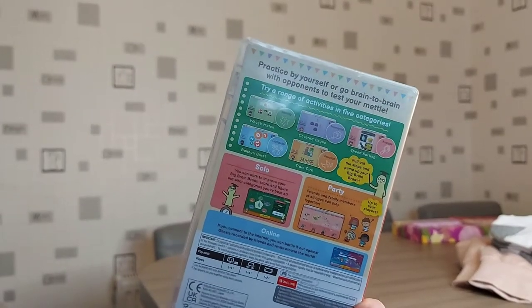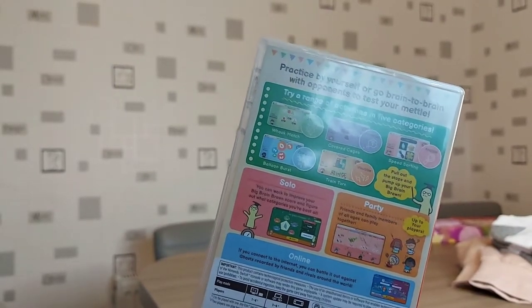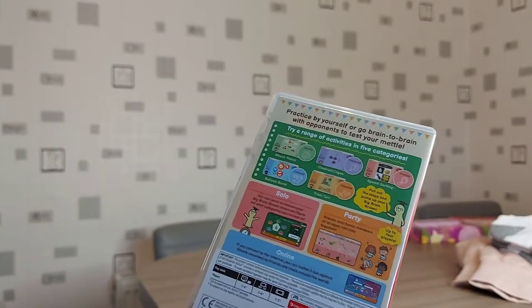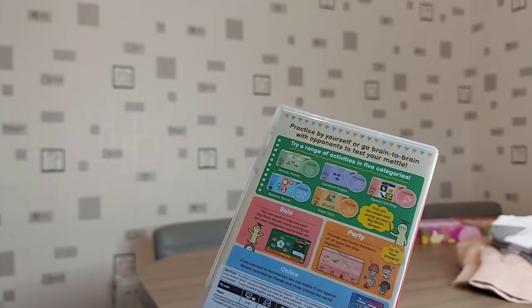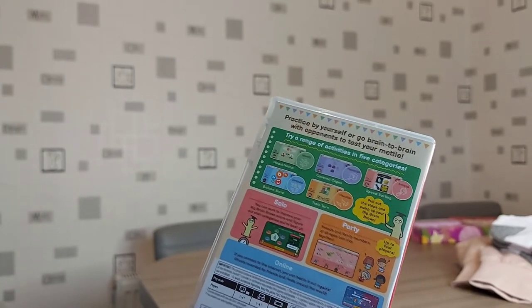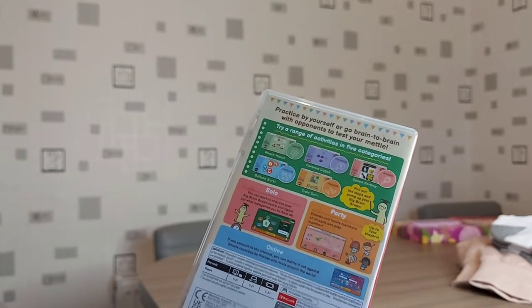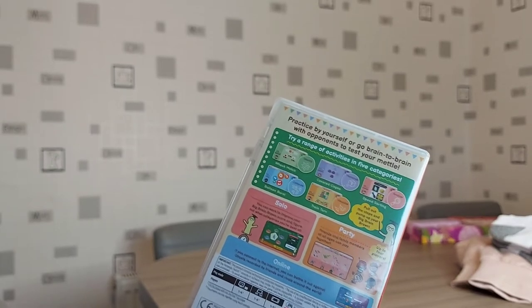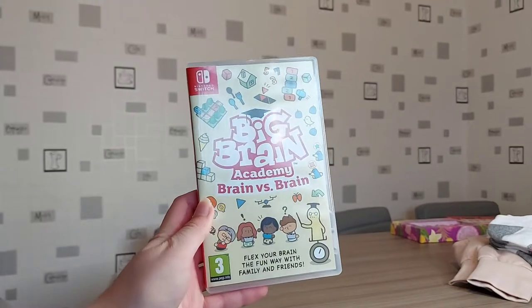But that's the back of it. It shows all the different kind of modes in the game and all stuff like that. So basically it's got different categories. So it's identify, memorize, analyze, compute and visualize. And there's different mini games in each category, and you can do a brain test and it gives you a score and then an overall grade. It's just so fun. I loved it when I was little. I still love it now. It's just so cool. Just so much nostalgia.